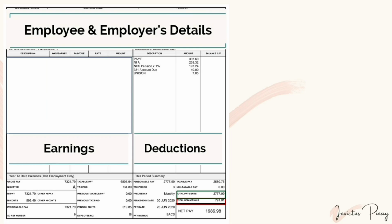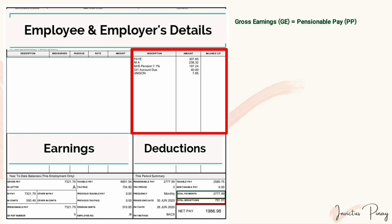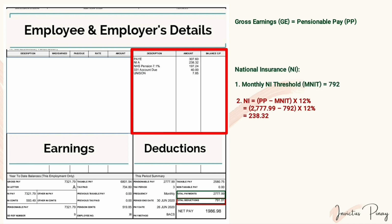Lastly, we compute for the national insurance by subtracting the monthly threshold of 792 from the pensionable pay of 2,777.99 and then multiplying it by 12%, which will now give you 238.32. Okay, so the 331 account due and Unison under the deductions part are both given, and there's no need to compute for it.